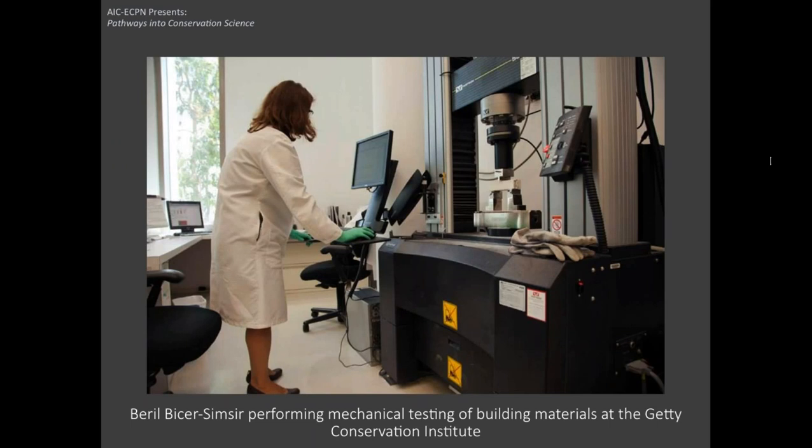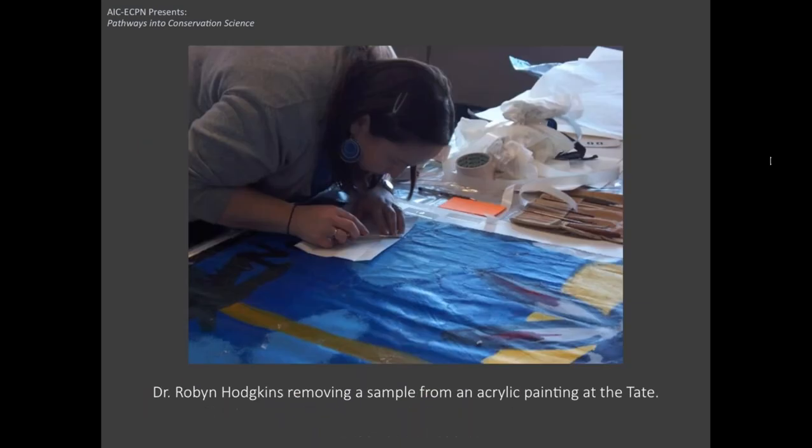And just to add a couple other places that I've seen, I know the Met has done some internships, Library of Congress, and the Smithsonian Museum Conservation Institute usually hosts a handful of summer internships. And then as an undergraduate university, I know William & Mary has a couple of professors in the chemistry department that have students in the summer.